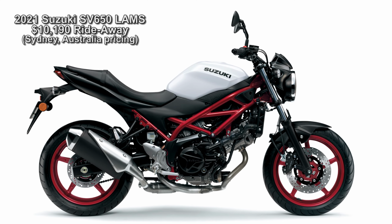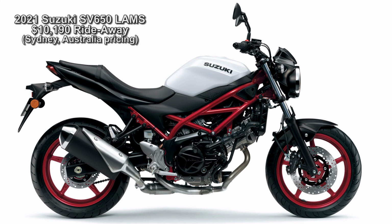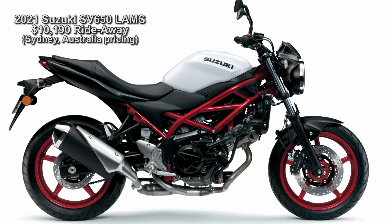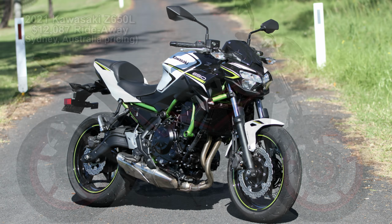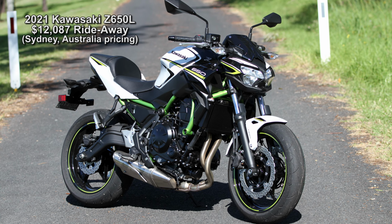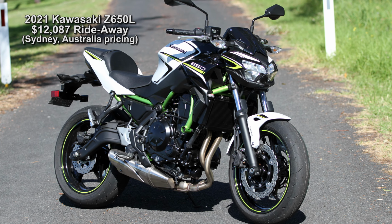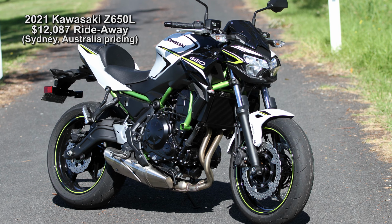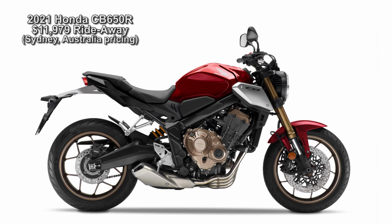In comparison, the SV650 being 10 on road, I think it is priced far enough away from the Trident 660 that it doesn't really need to compete. And I would probably say in general, that's something the SV650 has done for a while. It doesn't really compete with the MT-07 and the Z650 in the same way because the price is low enough, at least here in Australia, that it doesn't have to. There's a big price difference between the models, and as a result, people are very happy to buy that SV650.